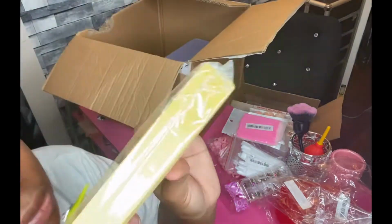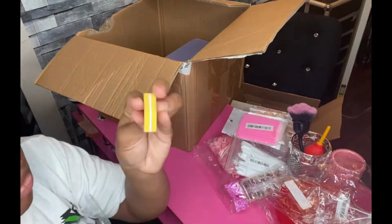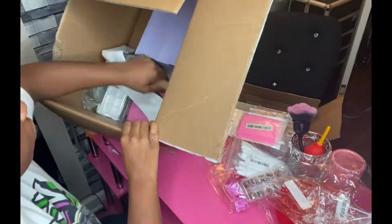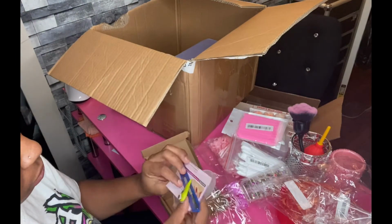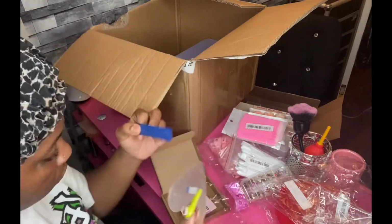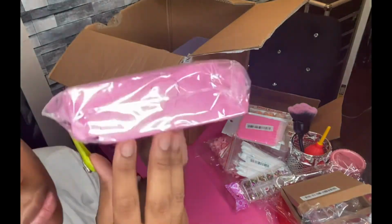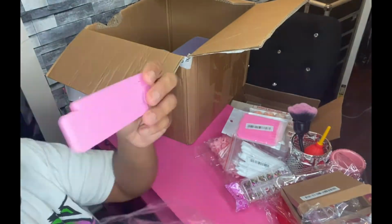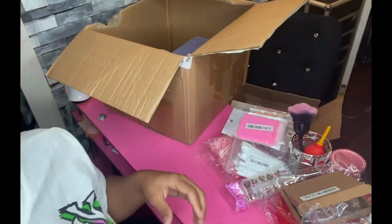Just a pack of little rhinestones. Those are disposable buffing blocks. They're the mini ones. This was for makeup, a little palette for me to mix concealers and stuff like that, and it came with a little spatula. Those were the disposable toe separators for pedicures and polishing toes.